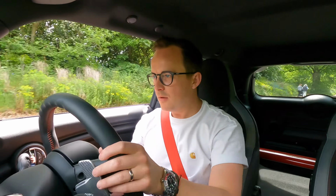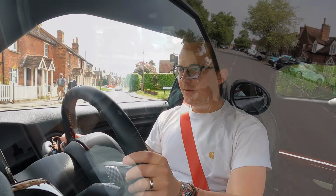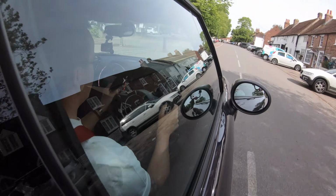Right. Back out in a Mini GP3. Very briefly, let's just discuss these cars. Immediately a very special thing to behold, especially in hot hatch world. What you get is the model designation.